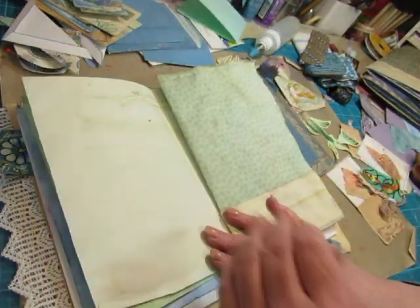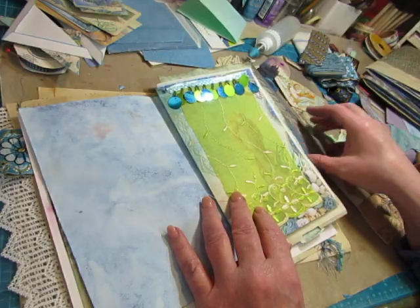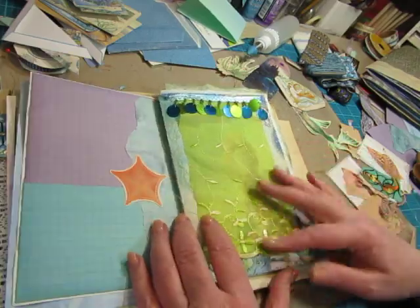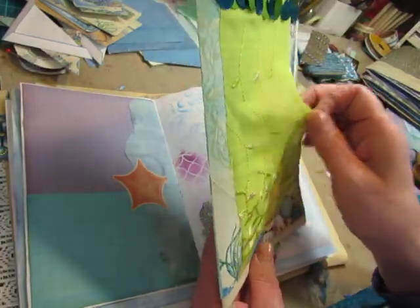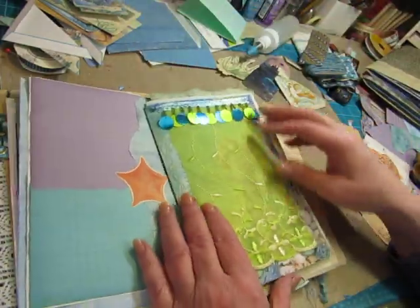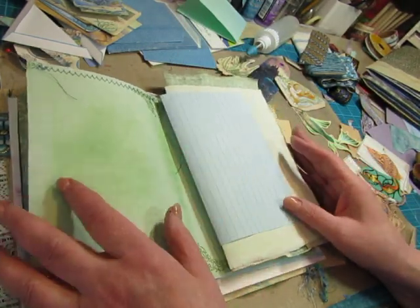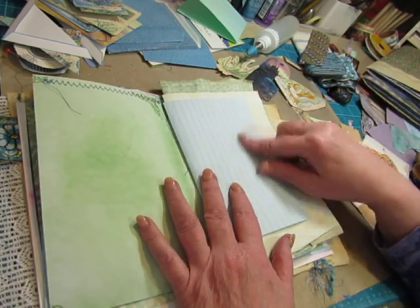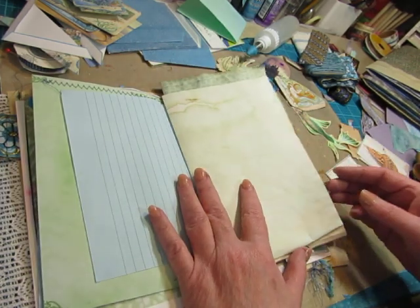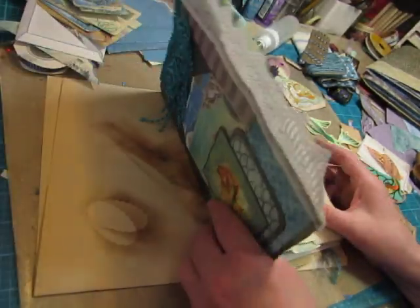Now, where did this come from? I've done that. Maybe this was next. So you can see here I covered this with a sheer lime green fabric and this spangly trim. I'll worry about if I'm going to do anything to pages like that later. Alright, this one we need to work on.